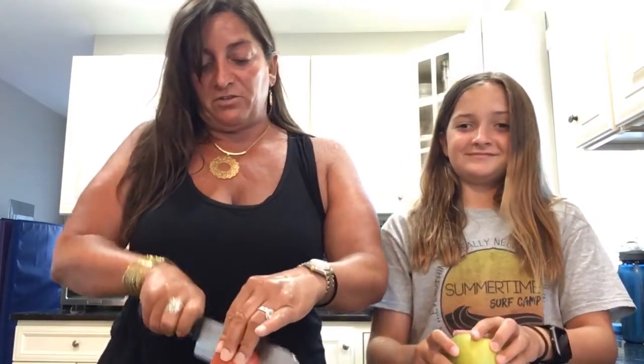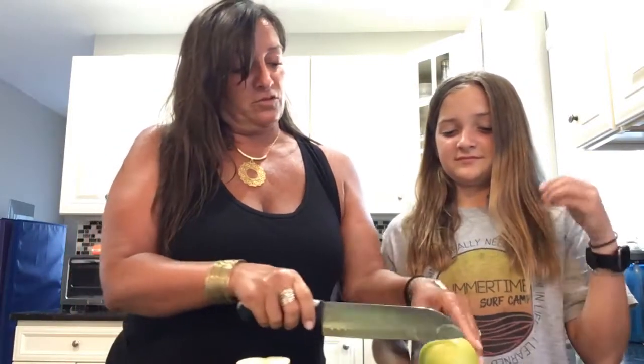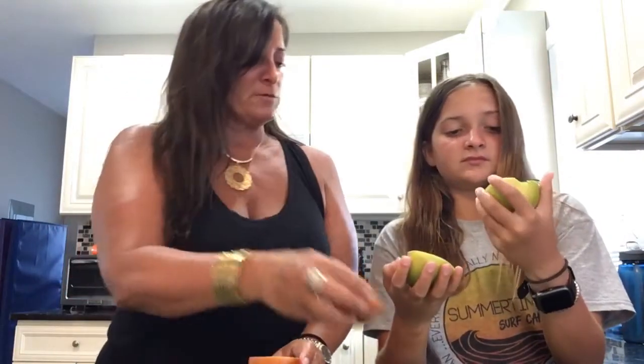Yeah. Now, if we cut them open, and don't do this at home, ask an adult to help you. How do they look now? Literally the same. Right? They're both whitish-yellow on the inside. They both have stems. They both have seeds. They both have skin. They both make juice. They're both pretty delicious.